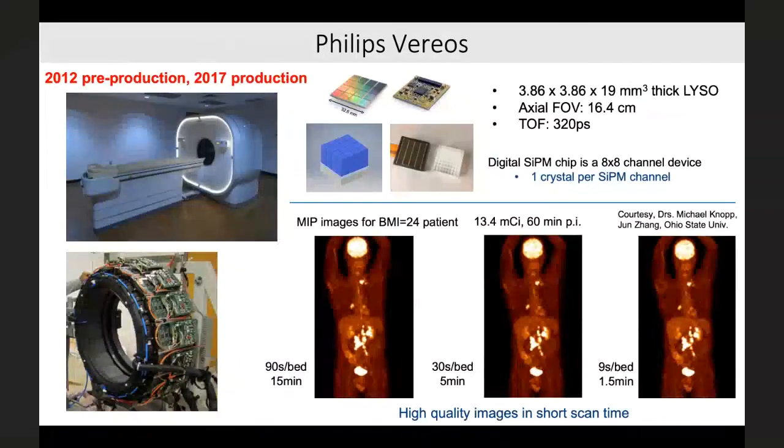So this is 320 picoseconds, so not quite a factor of 2 better, but almost a factor of 2 better than the previous systems. And you can see some nice images that had been acquired at Ohio State University with a pre-production system to demonstrate that very short scans can be acquired. Again, this is a relatively light patient with a smallish BMI, but nevertheless, studies under 10 minutes were shown to be achievable with very good time of flight resolution.